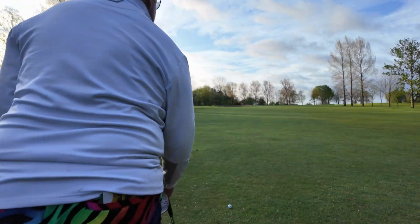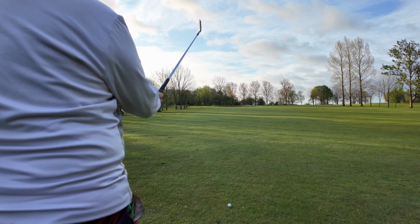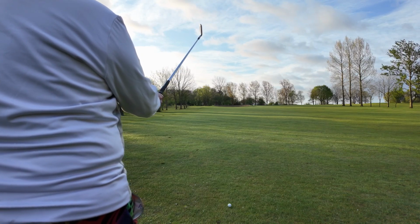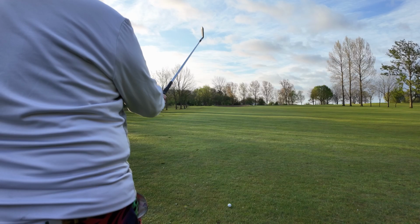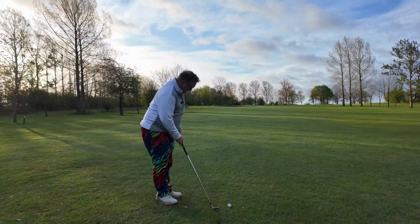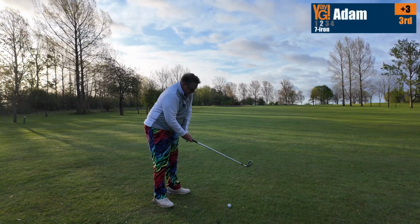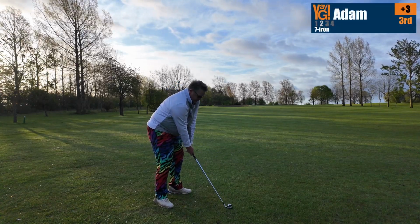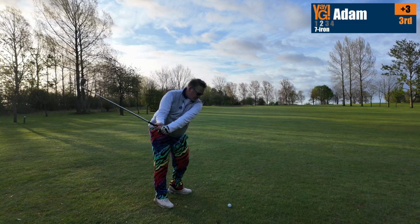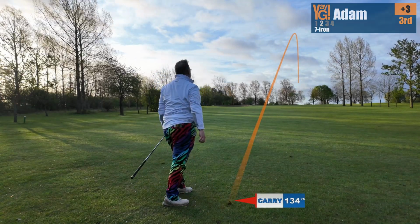I don't know what's long. Looks like trees. It's definitely into wind. I'm just still not sure by how much. All right, so 175, full shot, uphill. Bread and butter stuff. Caught slightly fat and pushed again.